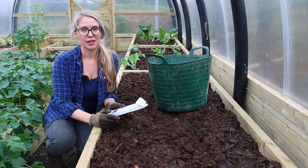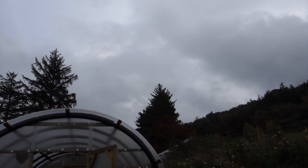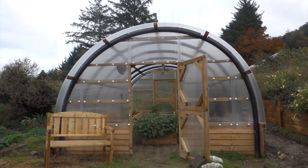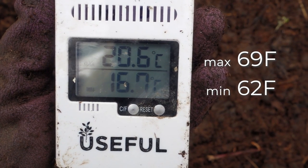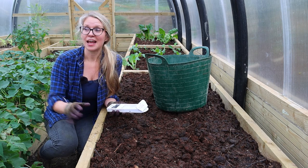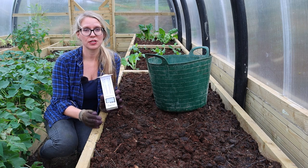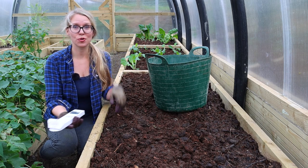I've been working in here pretty much all morning, and it is a kind of a cold, drizzly day outside, cloudy, not great. It's towards the end of October now, but here inside the polycrub, it's been at most just over 20 degrees Celsius, and the lowest temperature earlier on was almost 17. And this is with the door open. So this is potentially going to be a really warm and, again, protected place where crops can grow over winter.